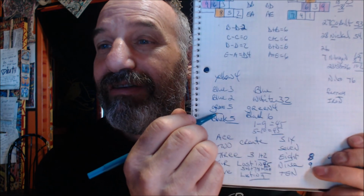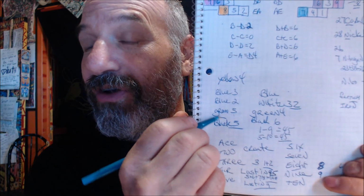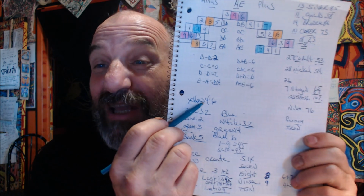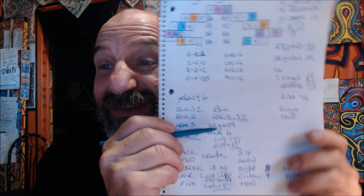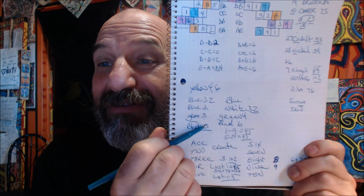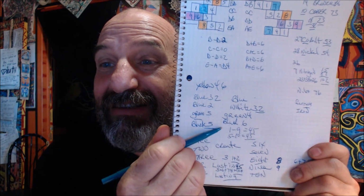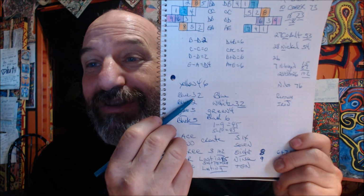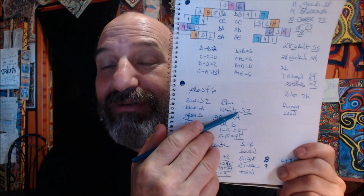But wait a second. We have other colors coming into the yellow. That's right. 4 and 6 are both yellow. 10, 4, missing 6. 6 is in black and 5. 5 and 6 black. 4 and 5 green. Blue is 2 and 3. And white is 2 and 3.